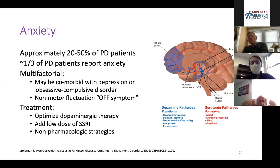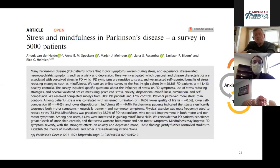But if not, then medications like SSRIs or something like Buspar is used. Our psychiatrists are big fans of buspirone as something for anxiety that's not sedating and people can take during the day, especially to avoid some of the benzodiazepines in our patients. And there's also non-pharmaceutical options. So during COVID, for example, a lot of people were looking at ways to reduce stress, and mindfulness as a technique has become very popular.